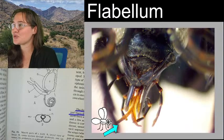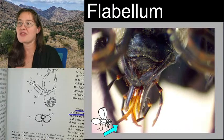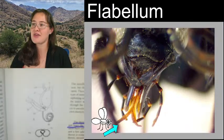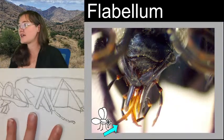Wikipedia actually has a really cool insect mouth parts picture where you can see they color code the different parts of the mouth and then show it on different insects, so you can see how those different adaptations exist on different insects.